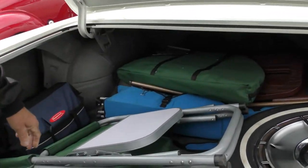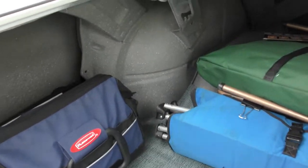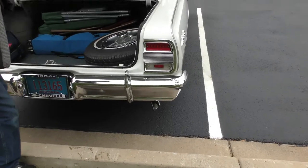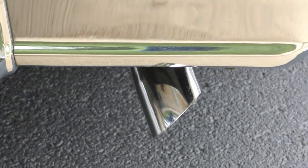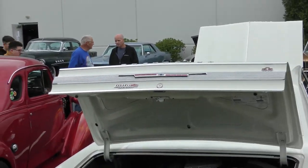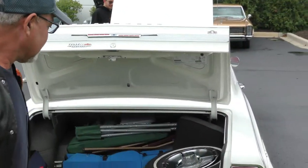I got some junk in it, but. No, that's fine. You don't have to take anything out. Look at that, guys. I got the original jack for it. That is really, really nice. Got the matting down there. Look how they got the exhaust hanging out to the side there. Those I just put on, chrome tips, silver bullets or whatever you want to call them. You've been putting a little work into it, then, huh? Yeah, I put some money into it already.